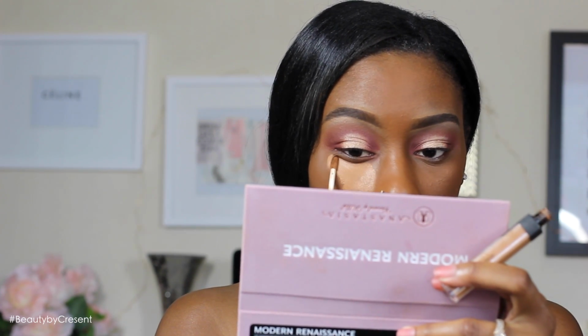I have mixed feelings about this concealer. Sometimes I love it and sometimes I just don't like it. The only reason I don't like it is because it doesn't last for hours like my Pro Longwear, and it just kind of creases for me a lot. It is in the color Amande. Hopefully I'm saying that right.